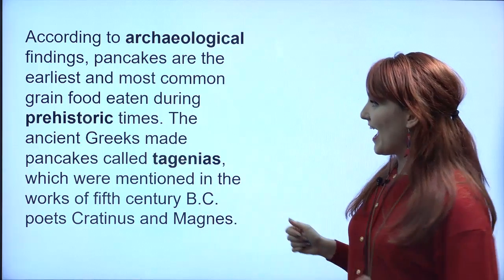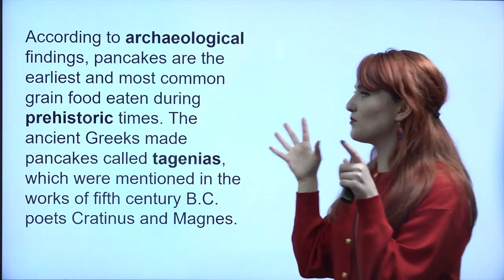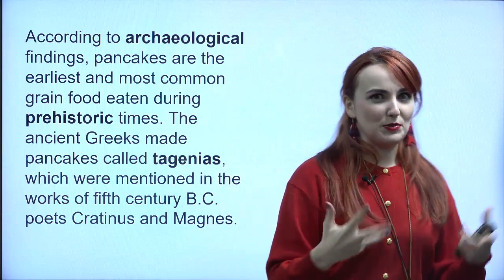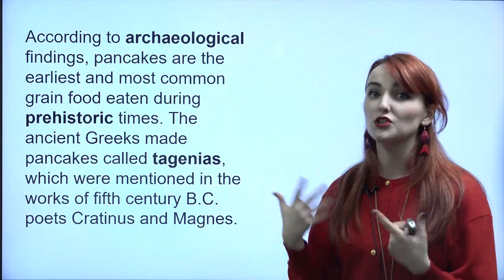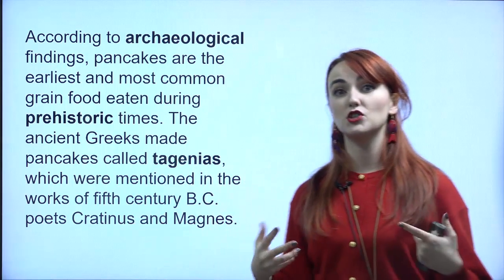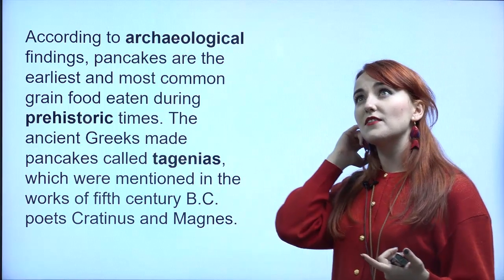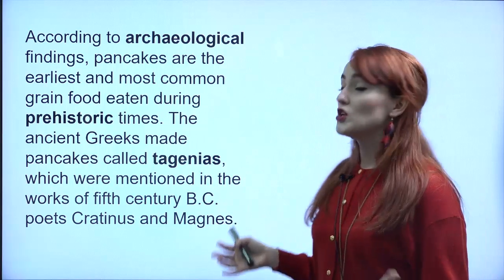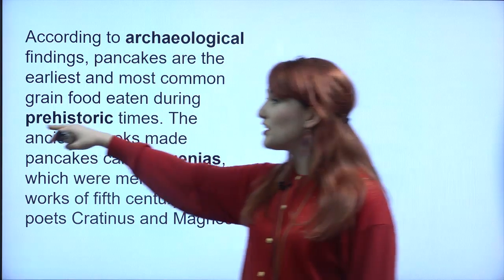Okay? And then the second word that I highlighted is prehistoric. So it's from the time before history, before they were able to write down what they were doing and leave it in books for people like us to learn about. So prehistoric times, they actually ended with the advent of agriculture. So I want to say between 7,000 and 10,000 years ago. So pancakes are actually even older than that. People have been eating them since prehistoric times.